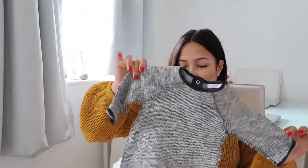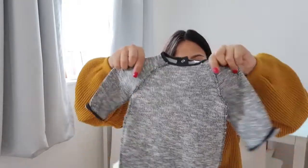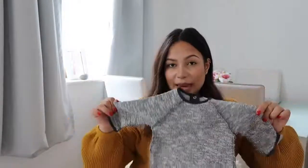I got him this little outfit. I'm gonna call it an outfit as well. It has little poppers on the back. It's from Next. It was £13 full price, which is really good. It's just a white and grey fadey thing going on with a dark collar and dark sleeves. Does it have it on the legs? No, it doesn't. But yeah, it's just from Next.